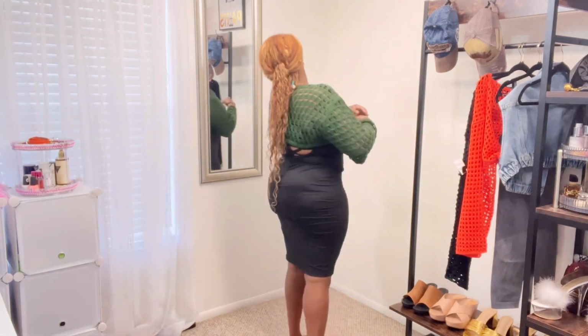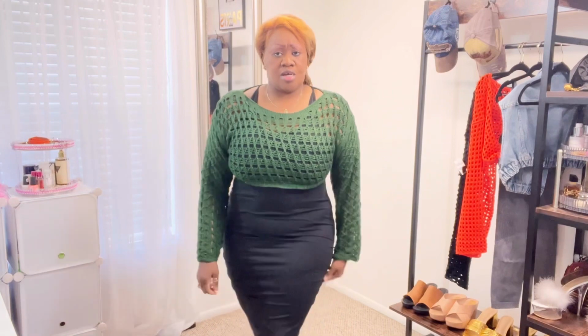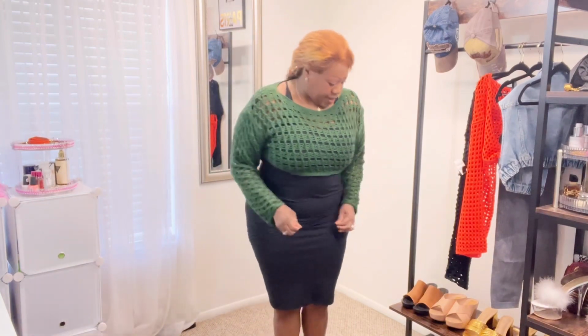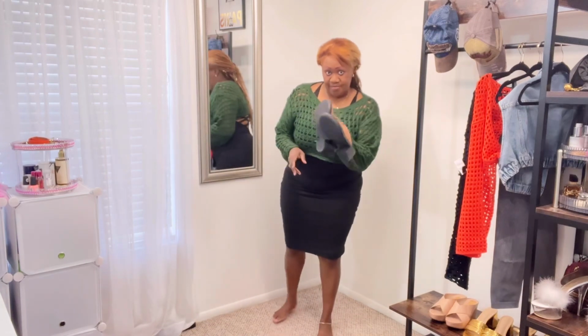Of course, I normally take the tags and stuff off of my clothing. I just like doing that. It just gives it a nicer look. So there you go. I can put on, let me put on my Soli Janes with it. You guys know I love these.